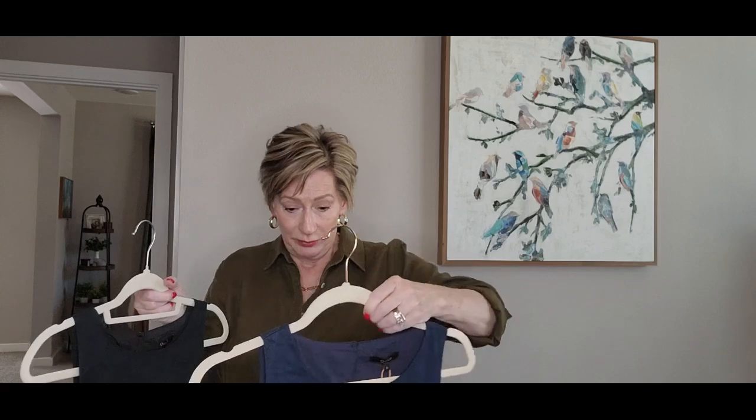You can dress these up, you can dress these down. You saw I wore some little flats, and I actually wore some heels too. But also what I wanted to show you that I have to go with it, and maybe the blue will show it better. Let me see.